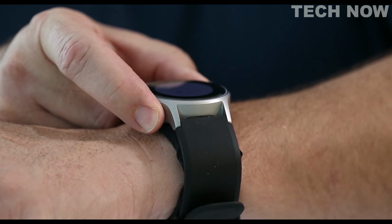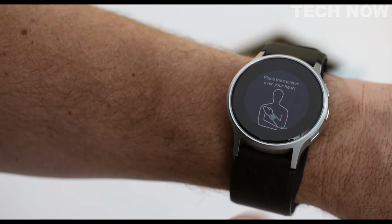Overall, the OMRON HeartGuide is an advanced wearable medical device that is designed to help individuals monitor their blood pressure, track their fitness goals, monitor their sleep patterns, and stay connected while on the go. With its clinically validated design and breakthrough technology, the HeartGuide is an excellent choice for individuals who want to take control of their health and improve their overall well-being.